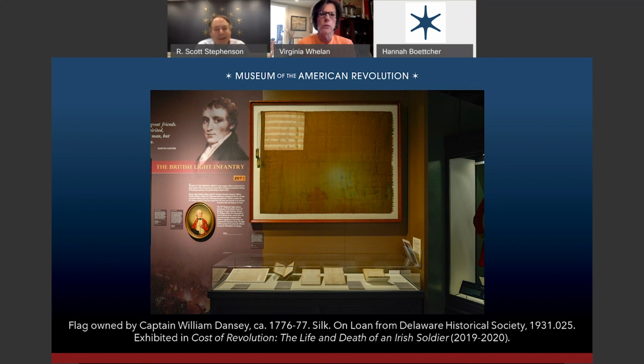Now see, here you can see the tassels. You see the original tassels on this flag? This is a flag you also know very well, right? I do. I conserved this one too. So this one, I conserved this just recently for your exhibit on the Irish Revolution that was down at the Museum of the American Revolution that just closed right before COVID.